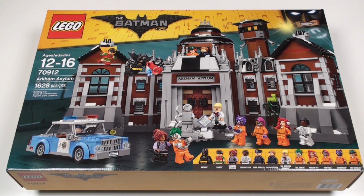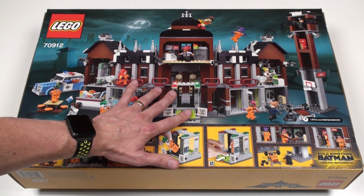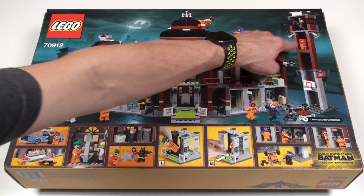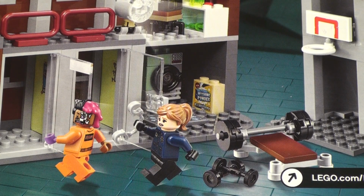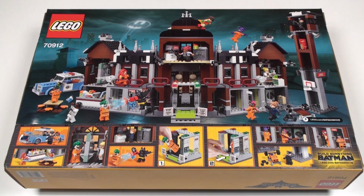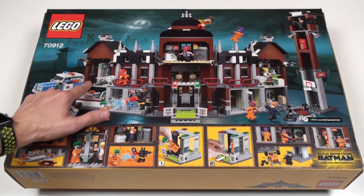Let's flip this box over and see what it looks like on the back. Cool, so it does look like we've got quite a lot to play with here. So it looks like we've got a security screening area, a central control room and a watchtower. In the west wing of the asylum we seem to have a laundry area and a laboratory where Harleen Quinzel's working. And over in the east wing it looks like we've got a cafeteria and a visiting area.